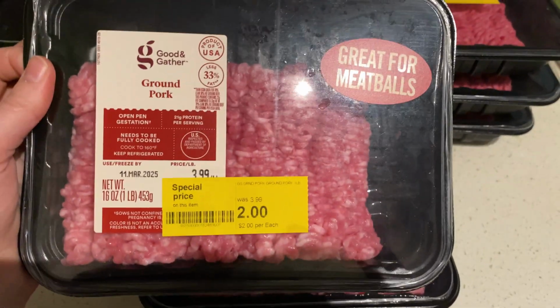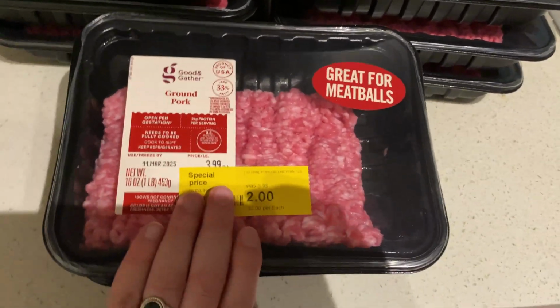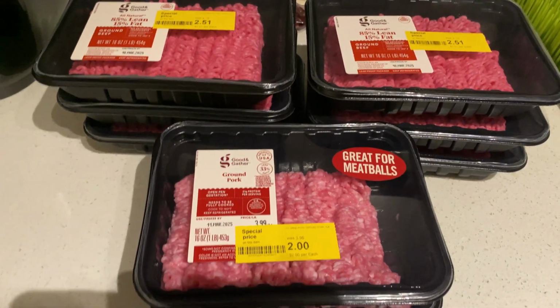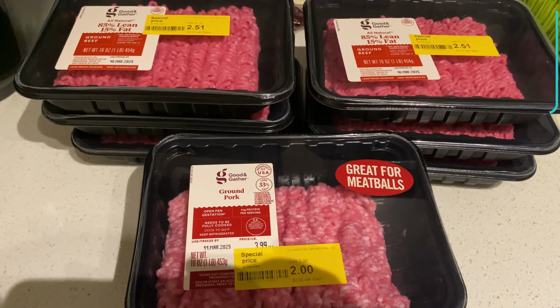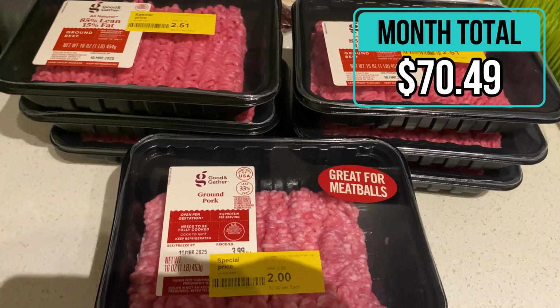And then they also had ground pork for $2 a pound. And there's a couple of recipes that we really like with ground pork. So I was really excited to be able to pick this up for so cheap. And the total for all of this meat, which is 8 pounds, was $18 and some change. I'll go ahead and have that here on the screen, and we'll go ahead and add that to this month's total.